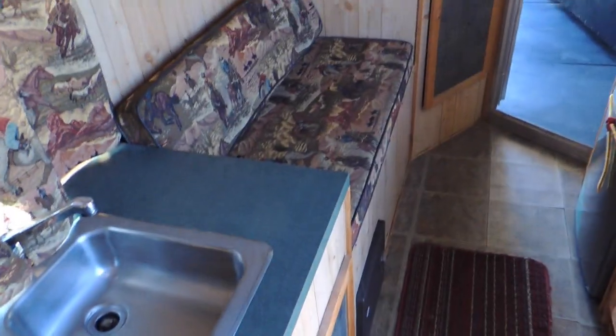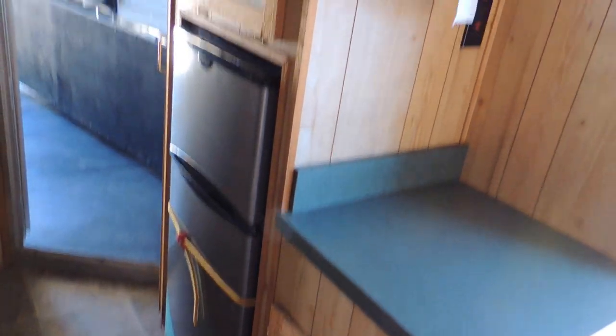Okay, what do we got here? Storage on this side. Storage on this side. Step back here. It's got a nice set of steps. I'll come up here. Kind of give you a view from here. Got your refrigerator with freezer. And in here is the stool.